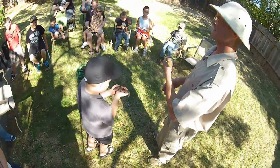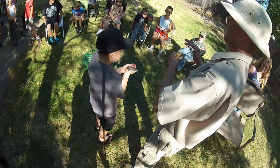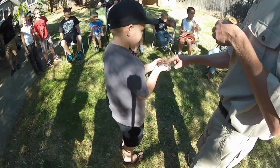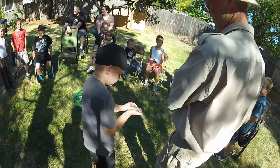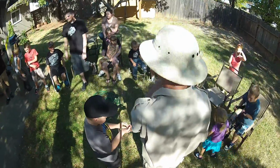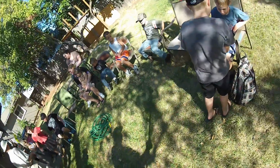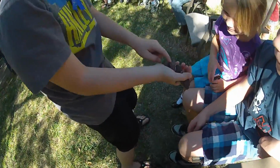All right, listen up, guys. Listen up. So we have a couple leopard geckos. Actually, this is an African fat-tailed gecko named Cinnamon. He's real sweet. And then this is an albino leopard gecko, and his name is Bumpy. So you can start over here, and I'll start over here. Cinnamon and Bumpy. No, the other one, Bumpy.